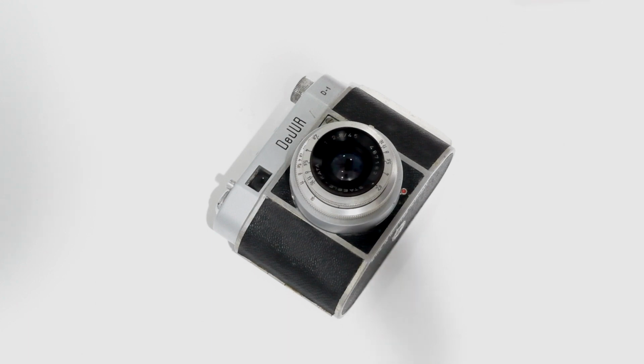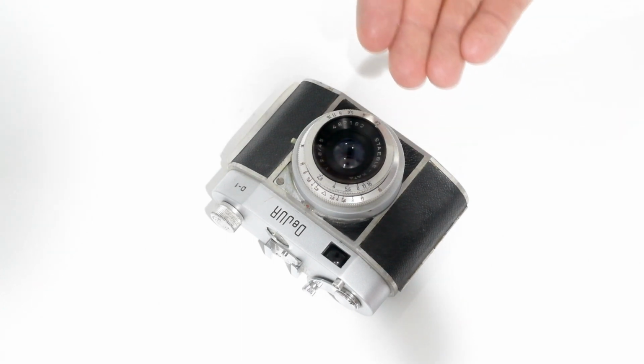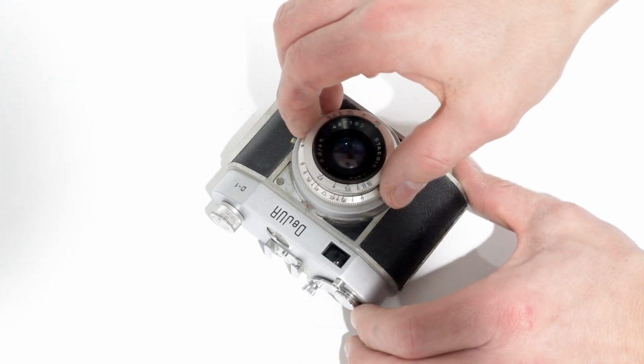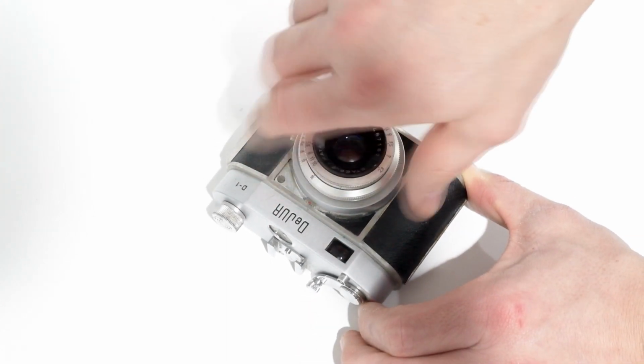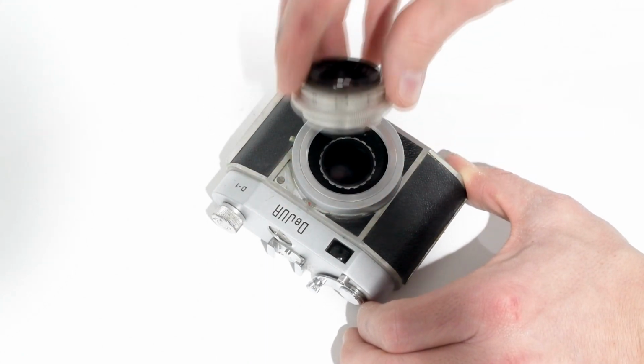Now this camera is very similar to the Perlux camera made by the same company. Let's go over some details. Now this beauty features a 45mm 2.8 lens. Lenses are interchangeable on these cameras, and those are the same lenses as used on Braun Super Paxette cameras that we've discussed a few years back. Simply, the lens comes out by removing the front of the shutter assembly, as so.